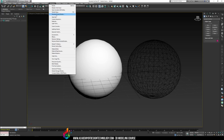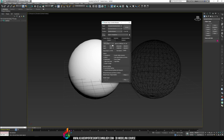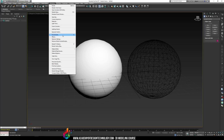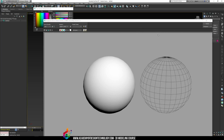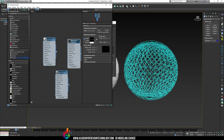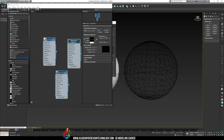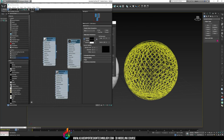So I will change some of the render setup right here. I'll just put it to HD 1920, and I'll also change the background. Render setup, environment. I'll change it to a gray. There you go. So you can see with force two-sided on and force two-sided off. This used to be a problem in 3D Studio Max.